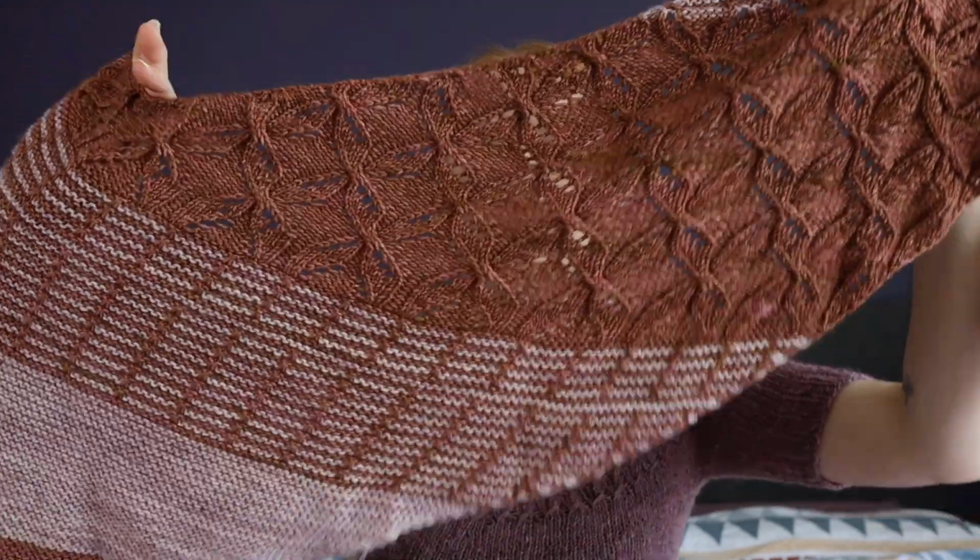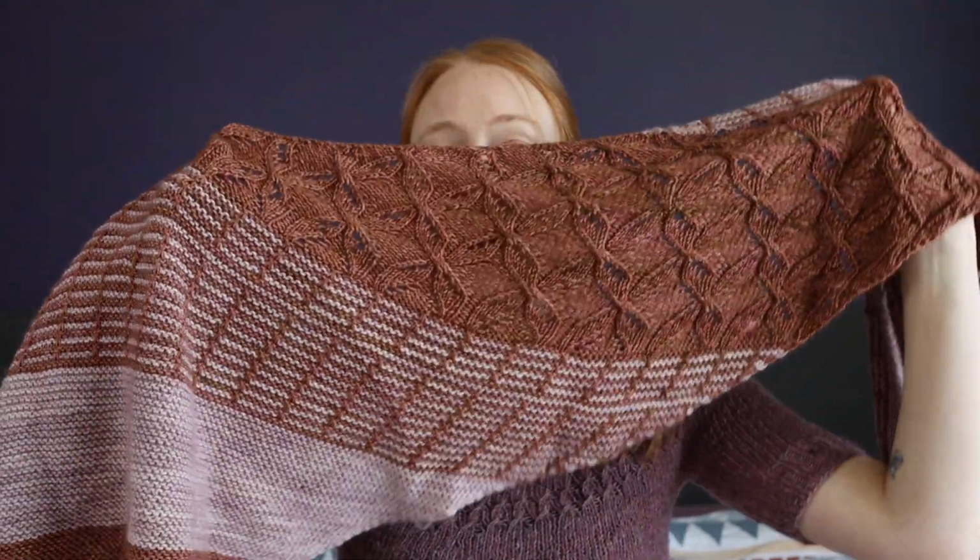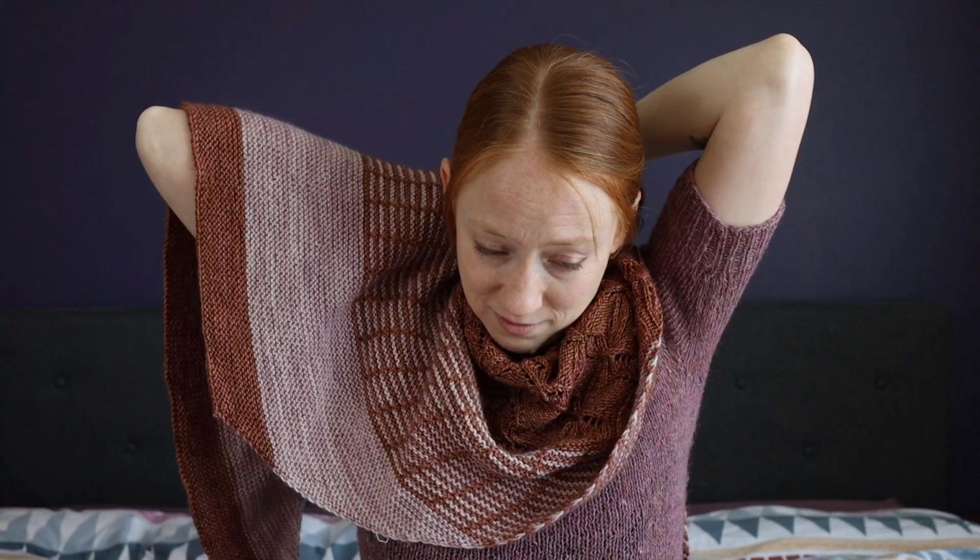So I definitely recommend this pattern if you're looking for a nice, simple, and beautiful shawl to knit. It's lovely. It's just like super lovely. I loved working on this. And it's kind of gotten me back into the idea of shawl knitting. It's been a while since I've knit any shawls.